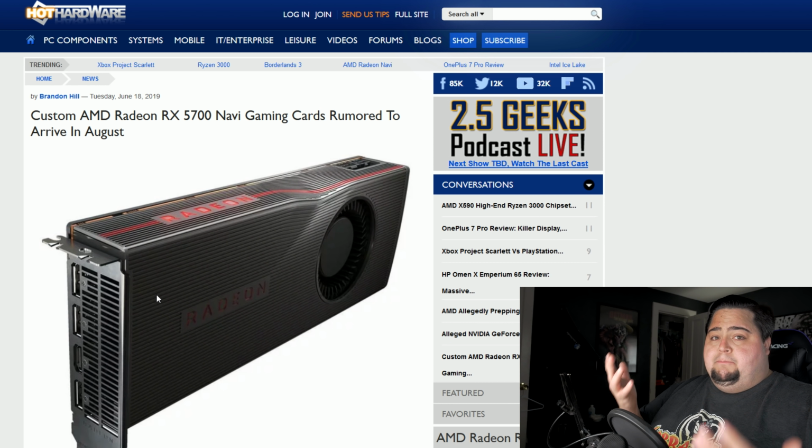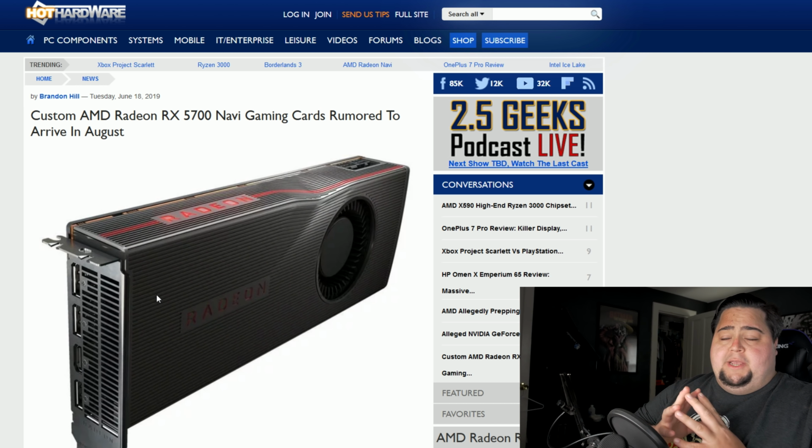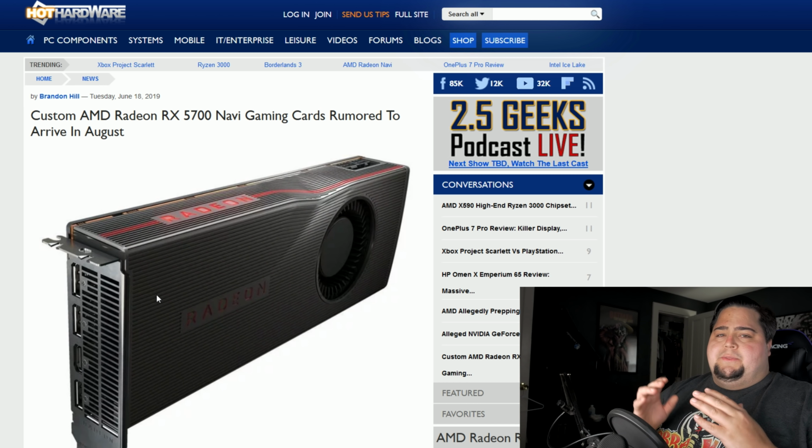But as an actual purchaser of a card, I think most people are probably going to want to go for an aftermarket design, as I'm thinking these cards are probably going to run a little bit toasty, not only because of the fact that it's using a blower style cooler, even though they have revamped it on the 5700 XT, adding things like a vapor chamber in there, which NVIDIA has had for a while, but that doesn't really bring down the temperatures that much.